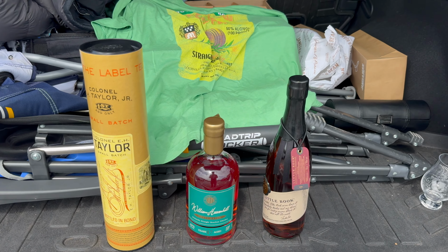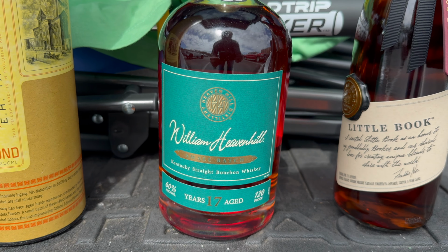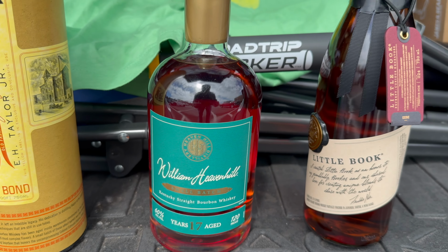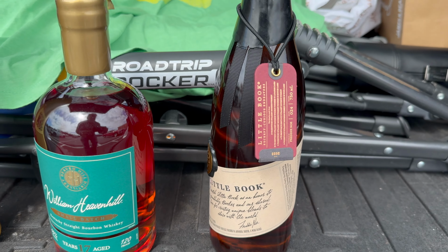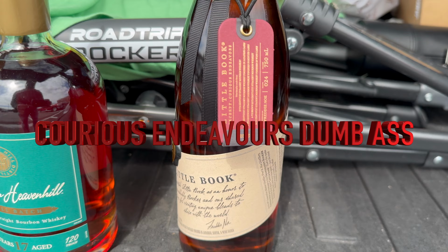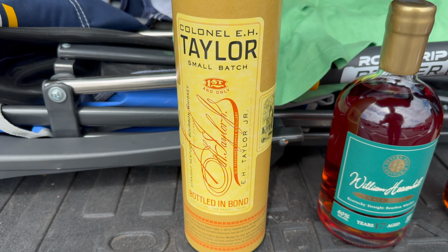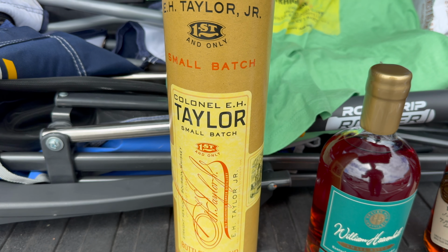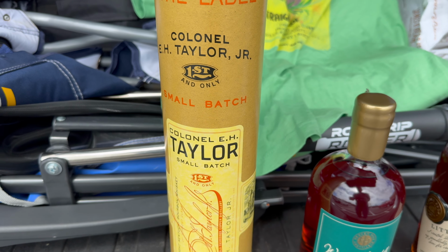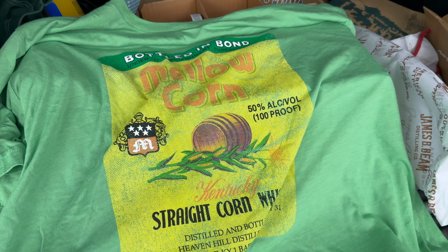So, a pretty successful trip so far. Got a William Heaven Hill 17 from Heaven Hill this morning. Picked up a little book, Curious Intentions, at Jim Beam. That made us late, so we were super late for our tour. But we made it to the Buffalo Trace tour, and then the guy gave us a ticket to get a small batch. Got a sweet mellow corn.